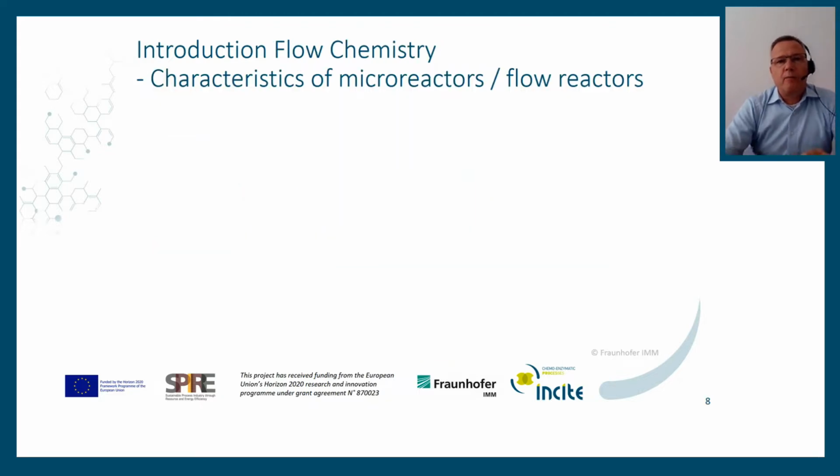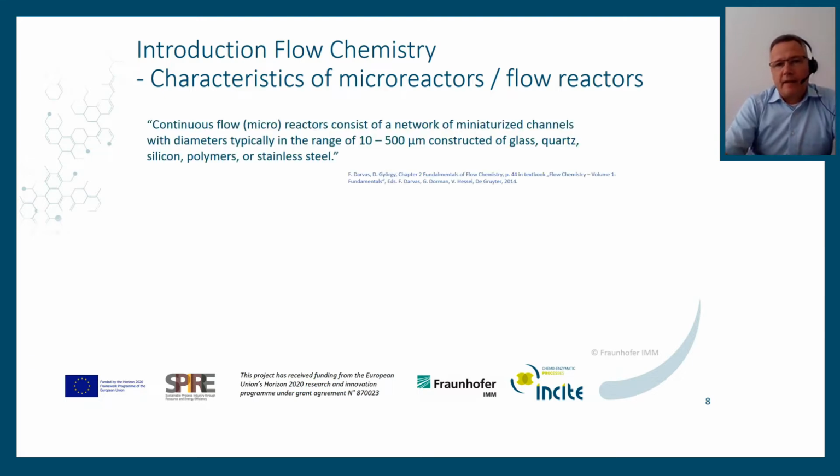So let's move on directly to flow chemistry. Just to start somewhere, I pick up a definition which is exemplary but not exclusive. In the book mentioned here, flow reactors are defined as consisting of a network of miniaturized channels with diameters typically in the range of 10 to 500 micrometers, mainly constructed of glass, quartz, silicon, polymers, or stainless steel.